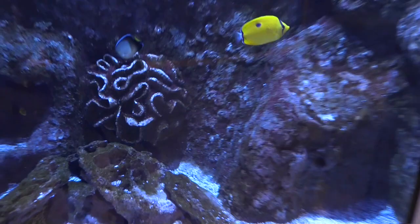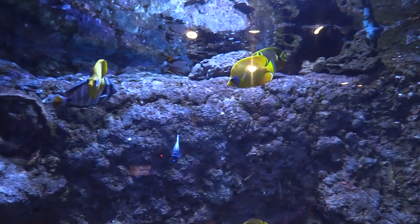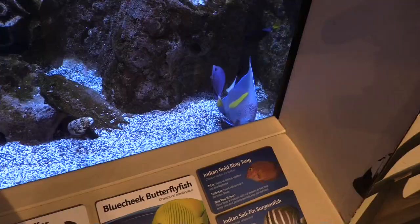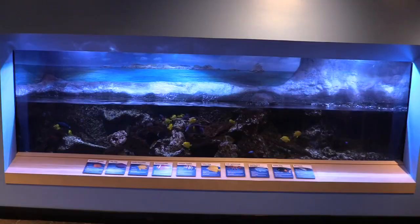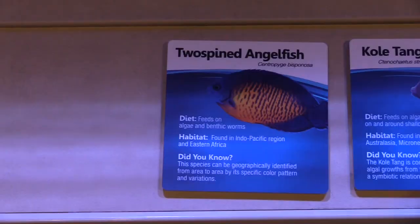Colorful. Oh wow. This guy off here to the side, just watching everything. So a dog face puffer, in case you're curious. Had to back up a lot to show you the whole tank. So all the fish we're going to see in this really long tank.